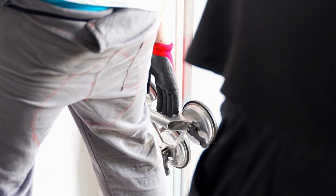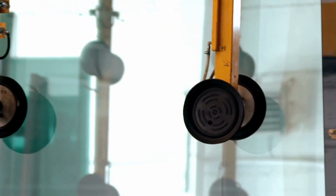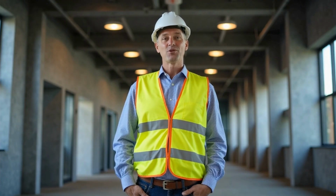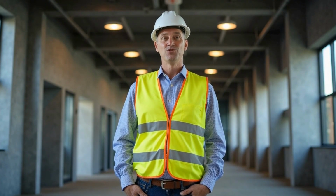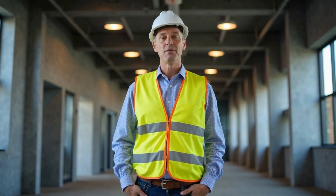The suction ensures a secure hold on smooth, clean surfaces. Always check that the vacuum seal is tight before lifting. These aids prevent the extreme strain involved in manual glass handling. Only use manual handling aids if you have been trained to do so. Using equipment incorrectly can be just as dangerous as lifting by hand.